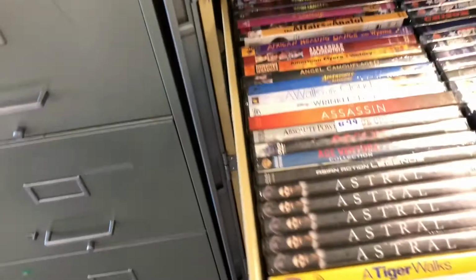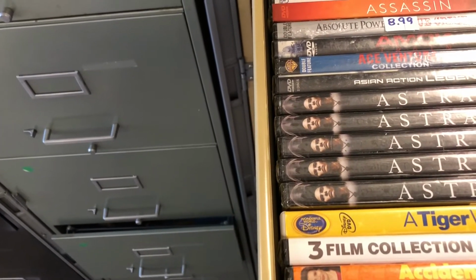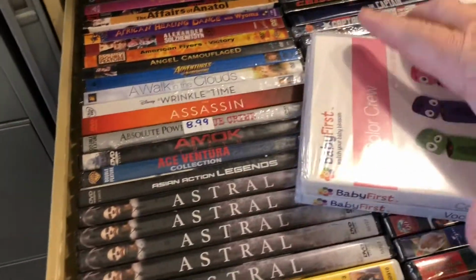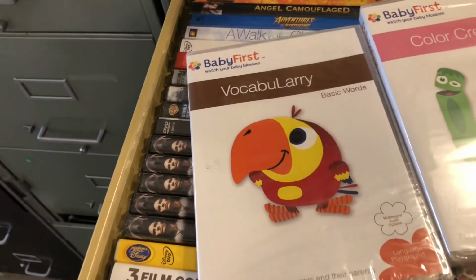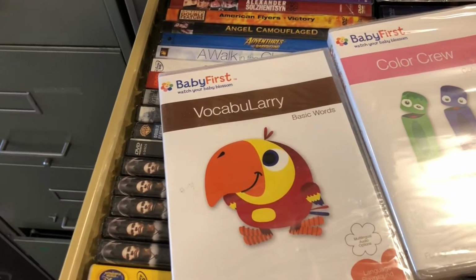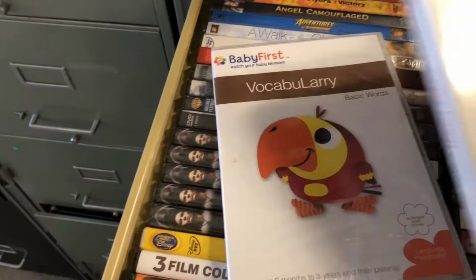We sold a 2-pack of a thing called Baby's First. Ah, here we go. That was easy. Baby's First Vocabulary, Baby's First Color Crew. We paid $1 a piece for these at the pawn shop. We sold them for $19.99 as a lot.